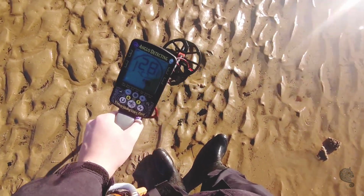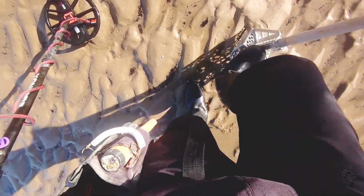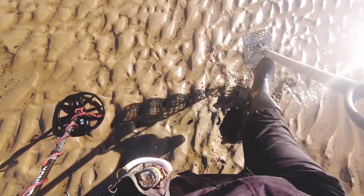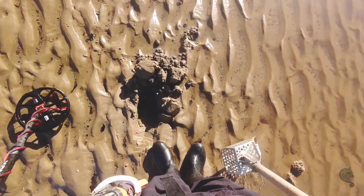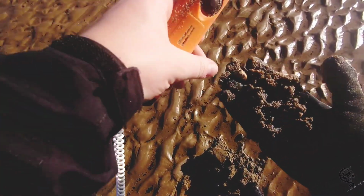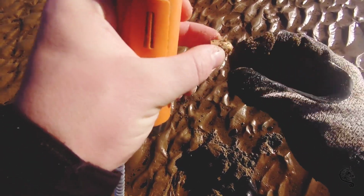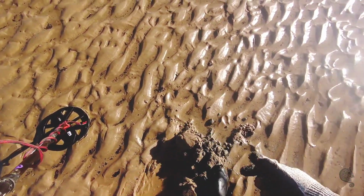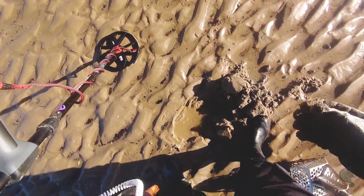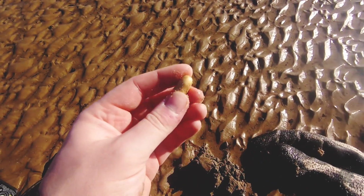Signal, good one as well. 22 24. Let's dig it out, and it's out. And it's a bullet. Take a look at that, guys. Looks like it's been dropped yesterday. Cool. The golden bullet.